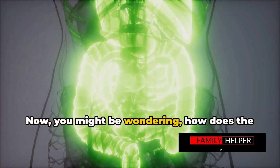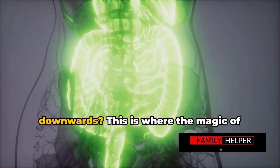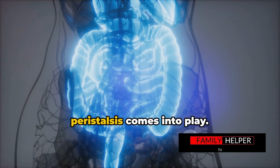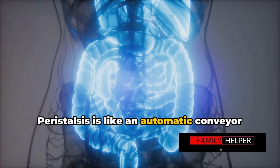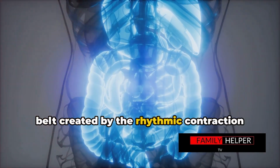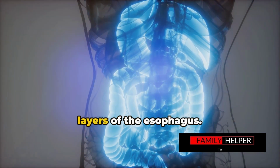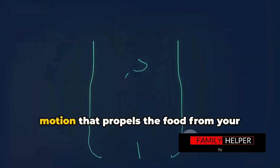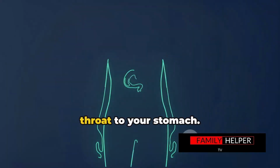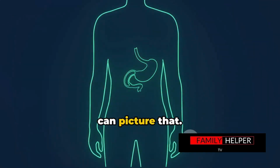Now, you might be wondering, how does the esophagus manage to move the food downwards? This is where the magic of peristalsis comes into play. Peristalsis is like an automatic conveyor belt created by the rhythmic contraction and relaxation of the two outer muscle layers of the esophagus. These contractions create a wave-like motion that propels the food from your throat to your stomach. It's a bit like how a snake moves, if you can picture that.